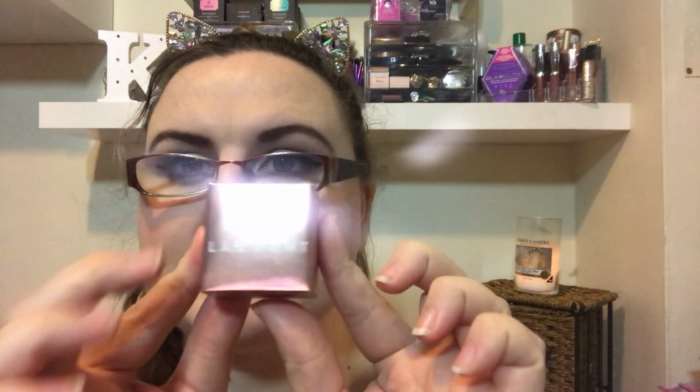The second product I'm going to look at is the Ciaté London lip gloss. So it looks like that. I do love the packaging. I think one month we got a Ciaté eyeliner, I think it might have been in December actually. I got the eyeliner today. I absolutely love it. It's a really good eyeliner. So I'm really excited to get another product from this brand.